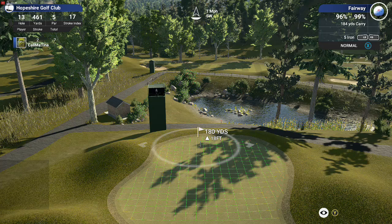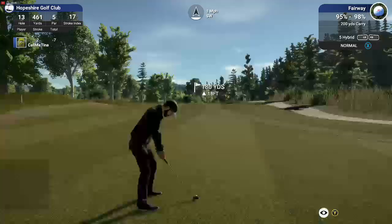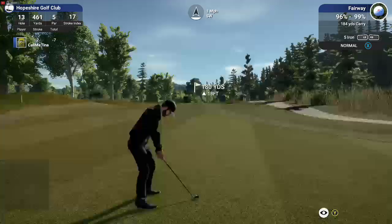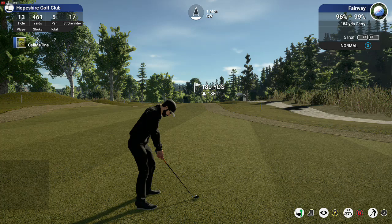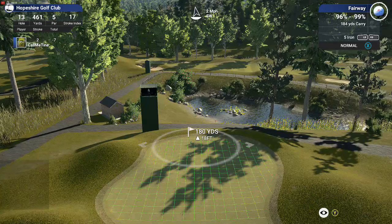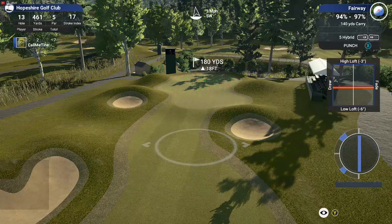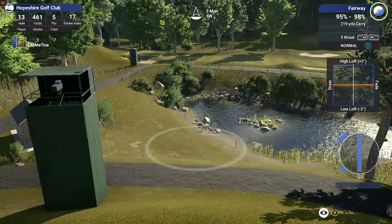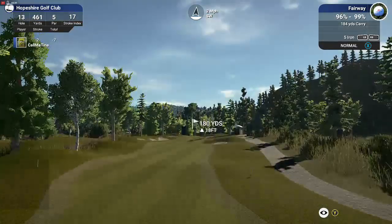I feel like I should club up to like the hybrid. No. That doesn't feel like a good idea. How about I just put a little more... face my club down a little bit. These all feel like bad options. I don't like any of these options, actually. You could punch the ball. No. I don't know. I don't know.